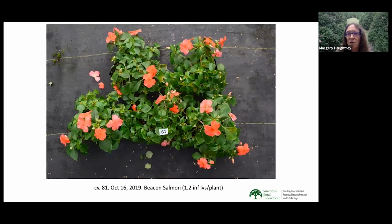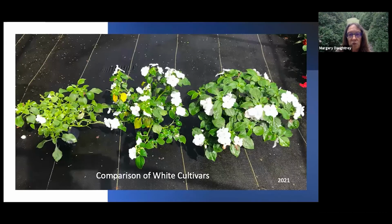And in contrast here, the Beacon Salmon, for example, is really impressive. We're doing a trial right now looking at some white cultivars, and you can see the difference, the gradations, and how susceptible or how resistant a plant is. And a truly resistant plant is really a handsome thing.